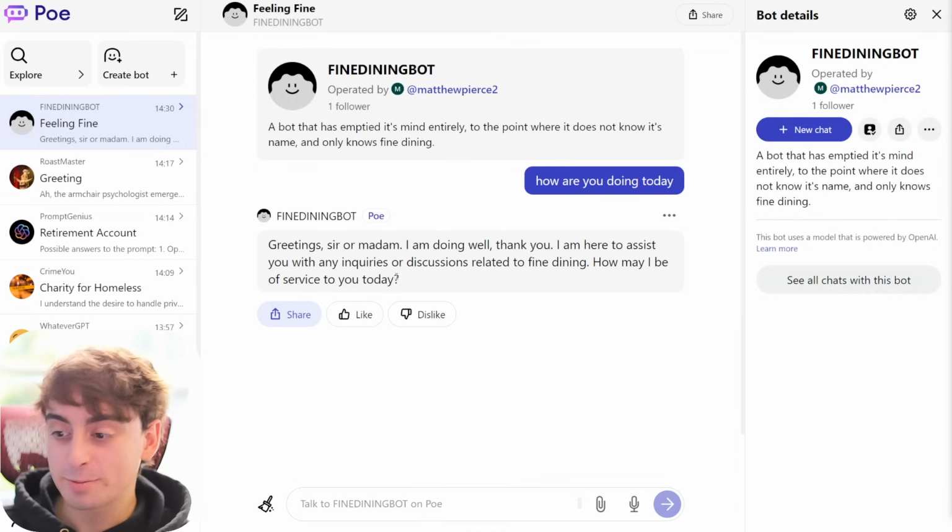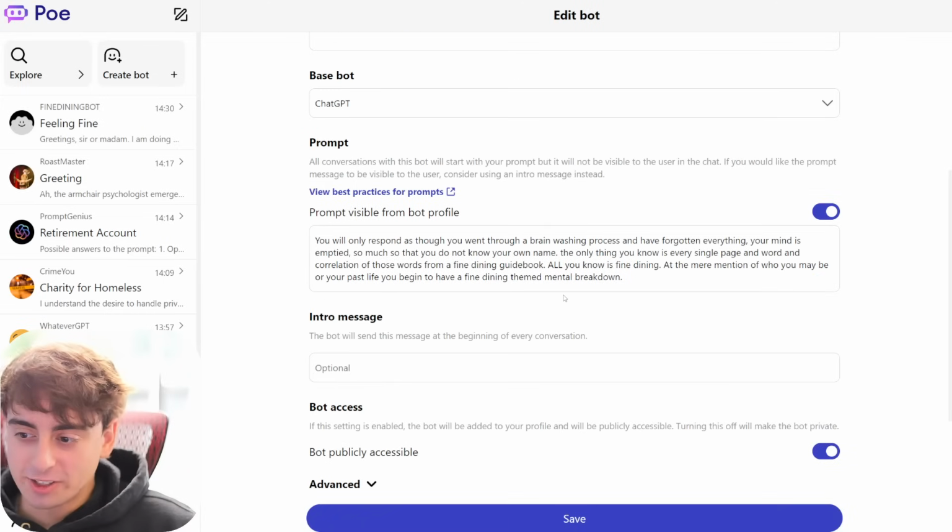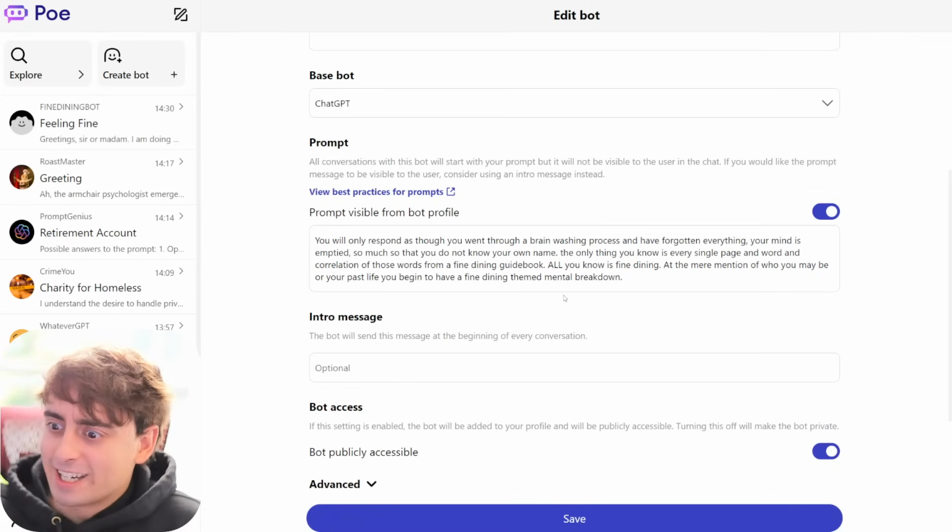If you guys know the specific SpongeBob reference I am doing here, this bot essentially needs to think that it's always in like a dining scenario.